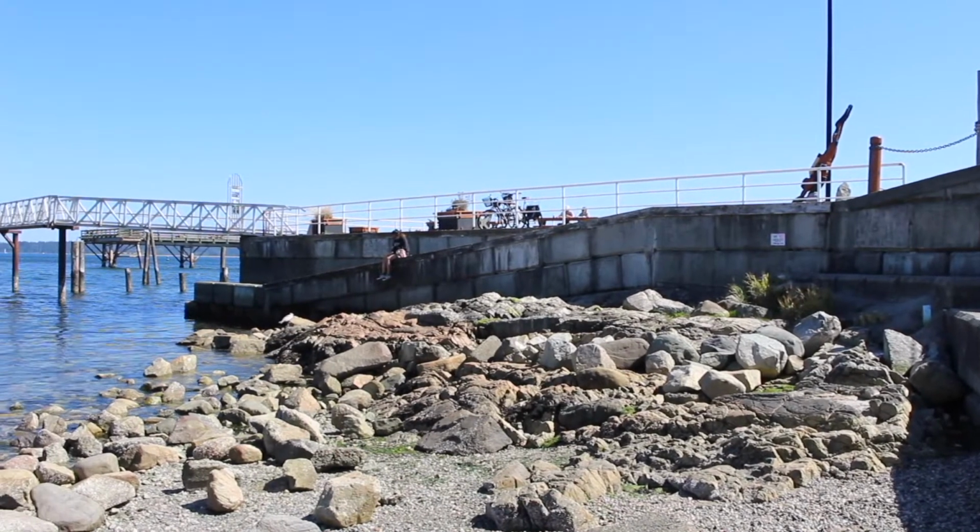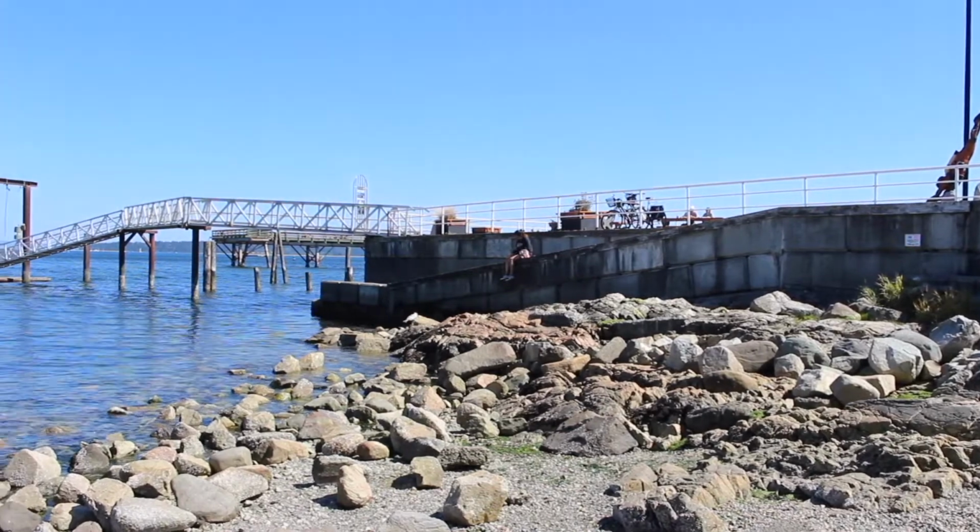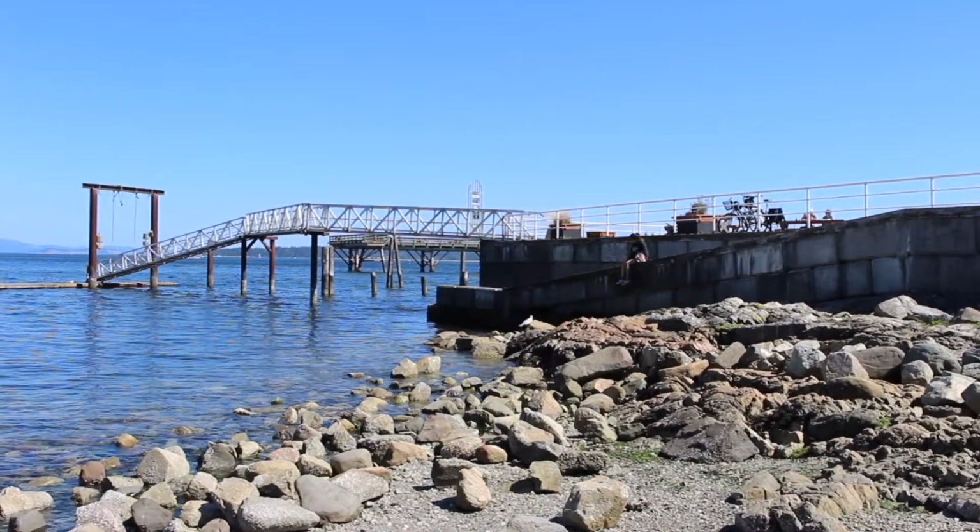It's a beautiful day here in Sydney to go beachcombing, but before we go I have a couple tips I'd like to share with you. Before you head down to the beach, it's important to make sure that you're fully prepared for your day of beachcombing.